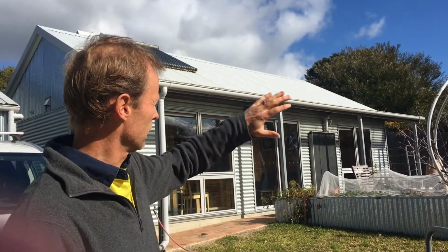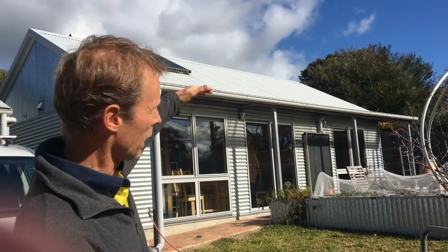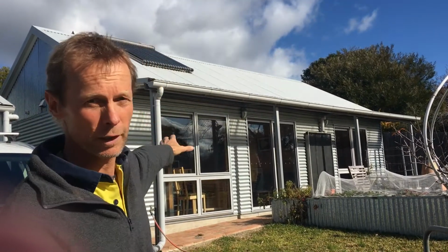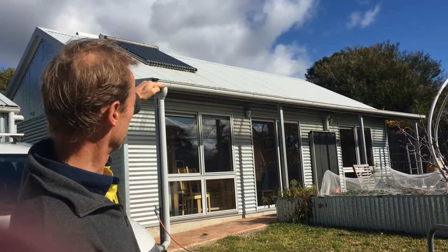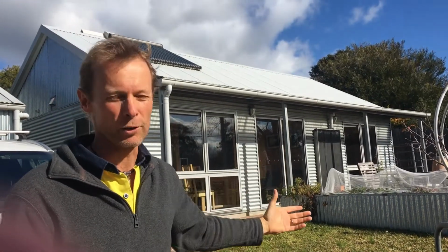And what that means is that in the winter, when the sun is low in the sky, as it is right now, the sun is hitting that north wall and coming full into those big windows on the north side. And in the summertime, when the sun's high in the sky, there's enough of a roof overhang there to stop that sun from coming in at all. So a good passive solar design helps to keep a house warm in winter and cool in summer, so it does both.